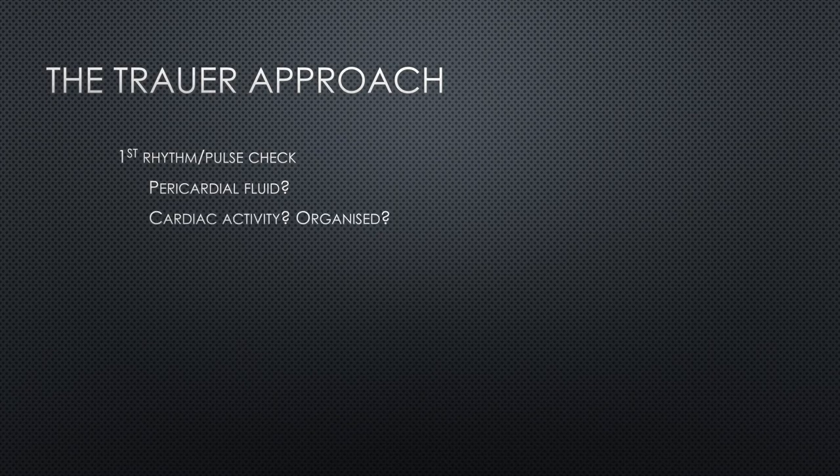Cardiac activity. So this is a useful prognostic sign, and if there's organized cardiac activity, this group of pseudo-PEA may benefit from being on an inotrope infusion rather than the unphysiological 4-minutely adrenaline bolus. And finally, LV position. And if the chest compressions are not over the LV, then adjust the position of chest compressions accordingly.